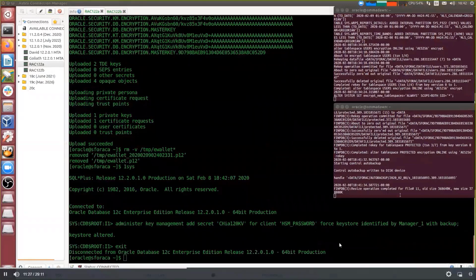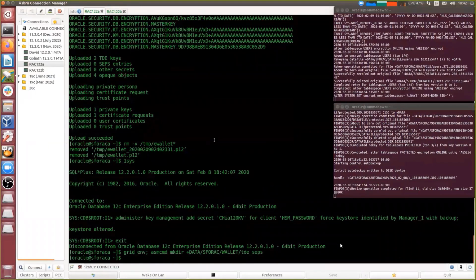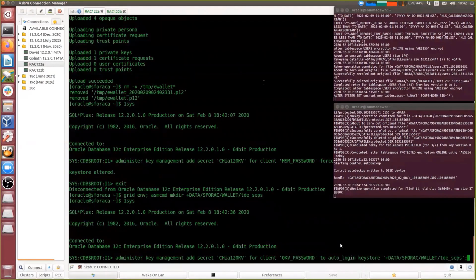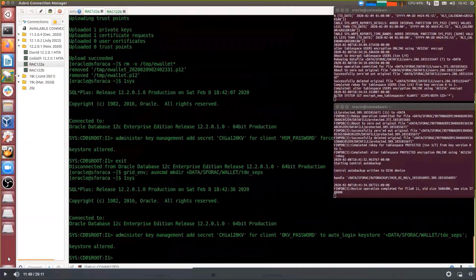Now we exit, and that's a trick that comes from the 18c and 19c databases. If you have worked with TDE, you know that we need the wallet password or the OKV password in the administer key management command line. So there's no way for us to hide the OKV password from the DBA. That is why we invented another wallet, and that goes into a specific directory with a specific name. Again, we insert the OKV password into just another auto-open wallet, and this wallet is used to hide the OKV password from the DBAs.